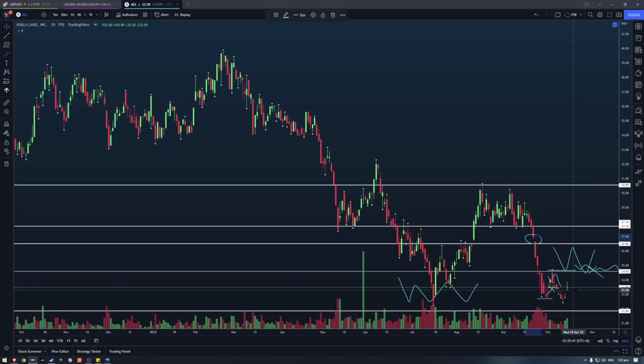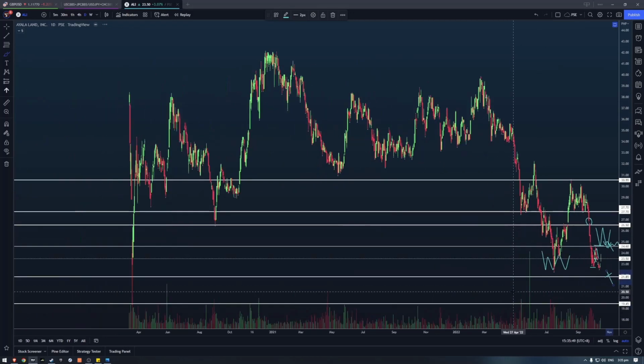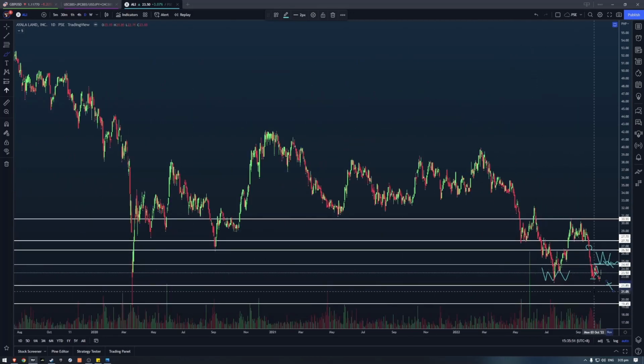Now, the other scenario, of course, is we could just roll over, break beneath tong 21.85, and if so, the bagong 52-week low na naman tayo and we might dig deeper to the next level of support dito at 19.45, which was yung pandemic na low.